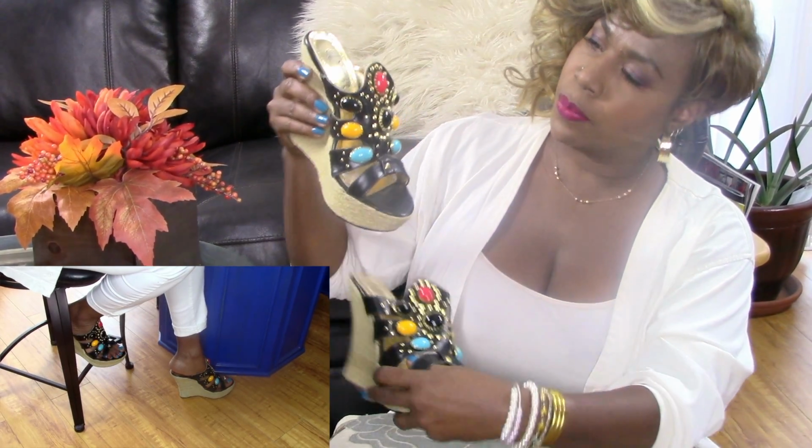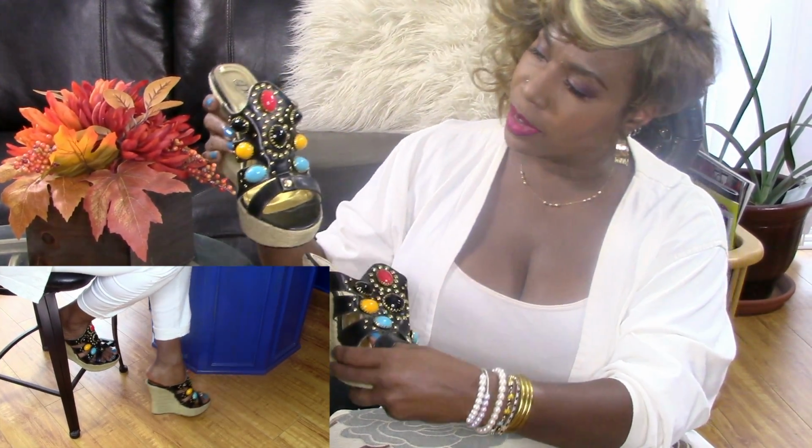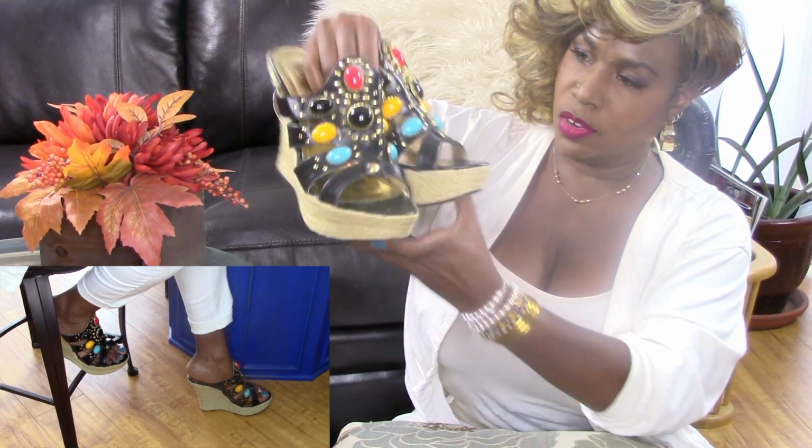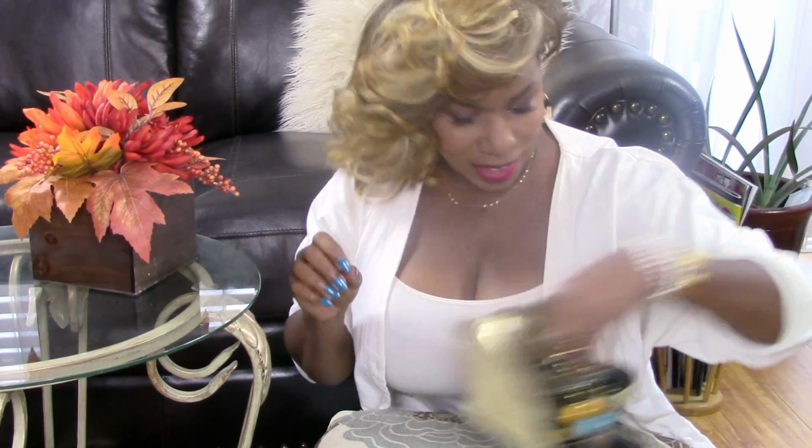That's for this pair. I have all these pretty colors on it. And you know I love wedges. I like the shoes. Shoe number uno, one. Okay, put those to the side.